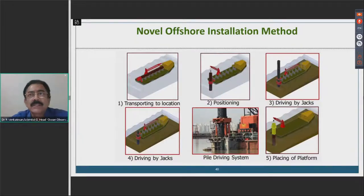And the novel installation method we have adopted is very important. How do we transport? Since you don't have a larger marine spread, you need to use an available marine spread which is slightly smaller than what is actually required. A unique transportation methodology, positioning, driving in the jack, and the pipe driving system were used, and the whole system was placed. I always appreciate that with our knowledge and local expertise, we are able to do that. Compared to any other technique, this may be much, much cheaper because of the methodology we adopted.